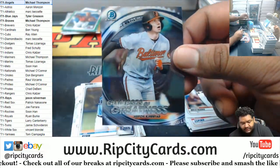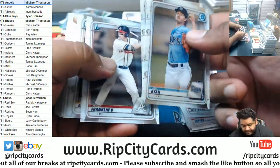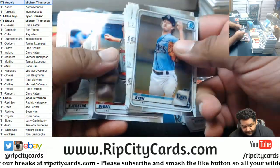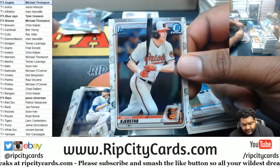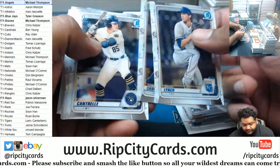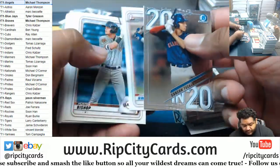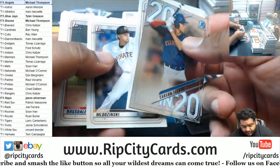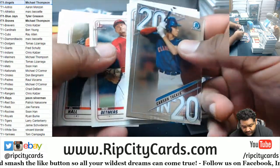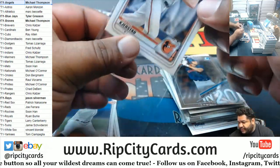Kerstad insert. The Kerstad Chrome. Kerstad paper.